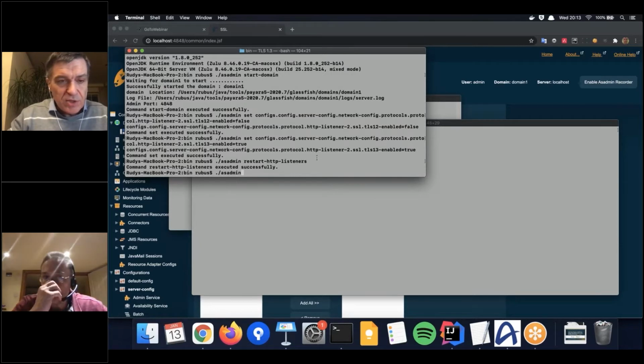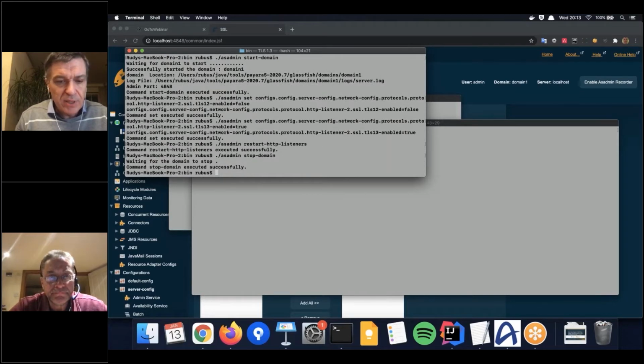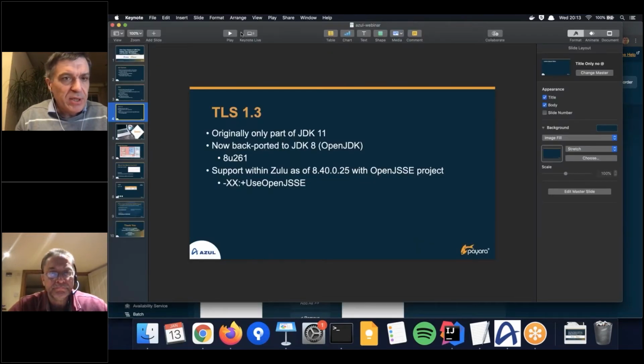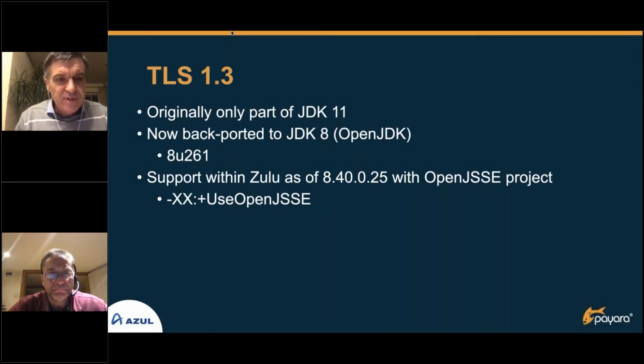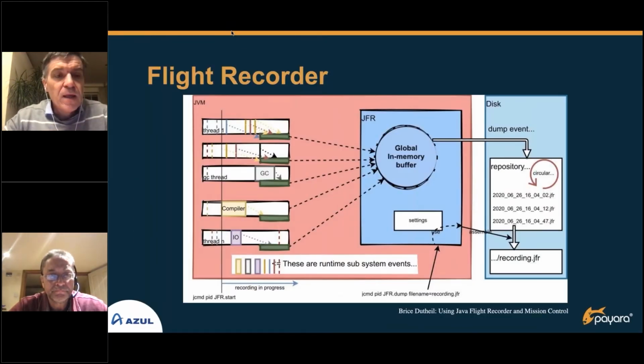So let's switch to the next part, which can be important, and that is the flight recorder. Maybe I'll bring up a little slide which briefly describes how the flight recorder works. The flight recorder is just like a black box in airplanes, for example, that captures a lot of data from all systems which are available.